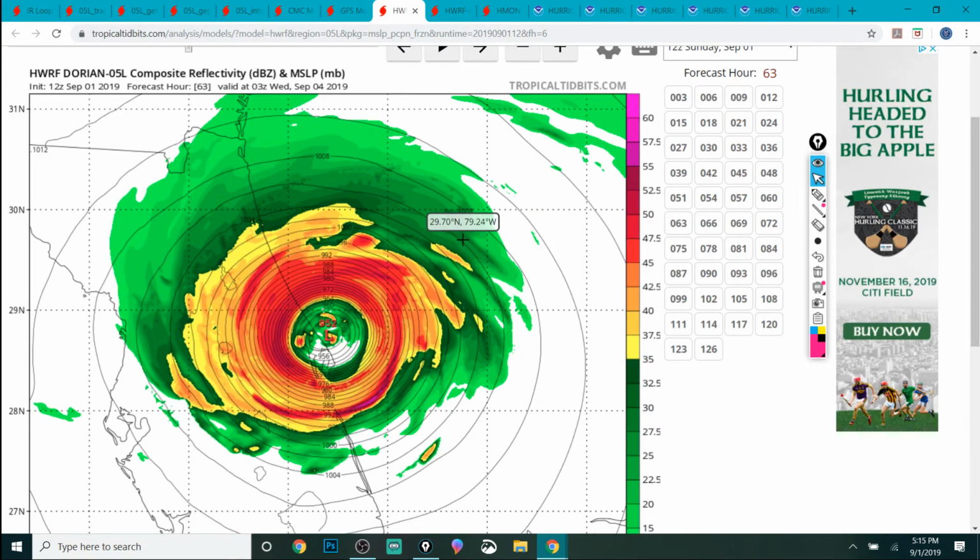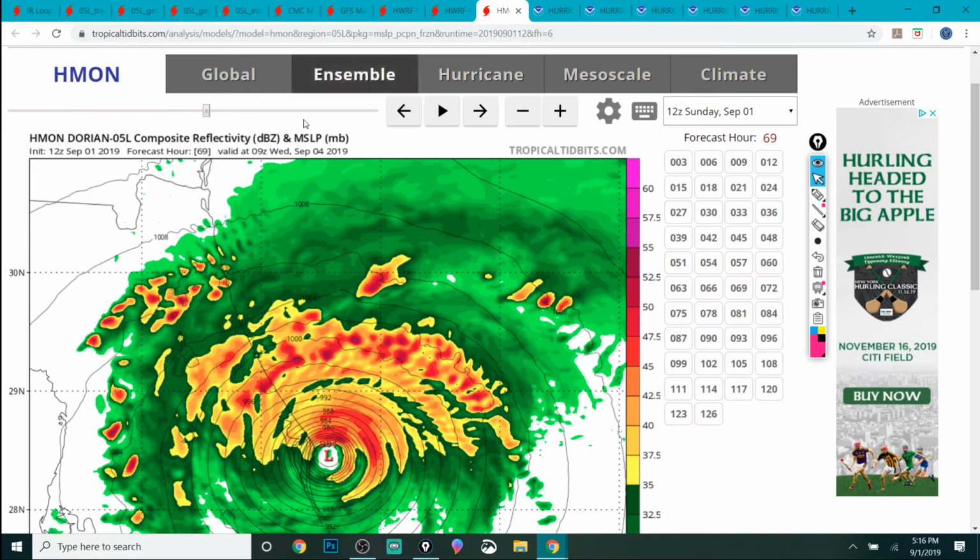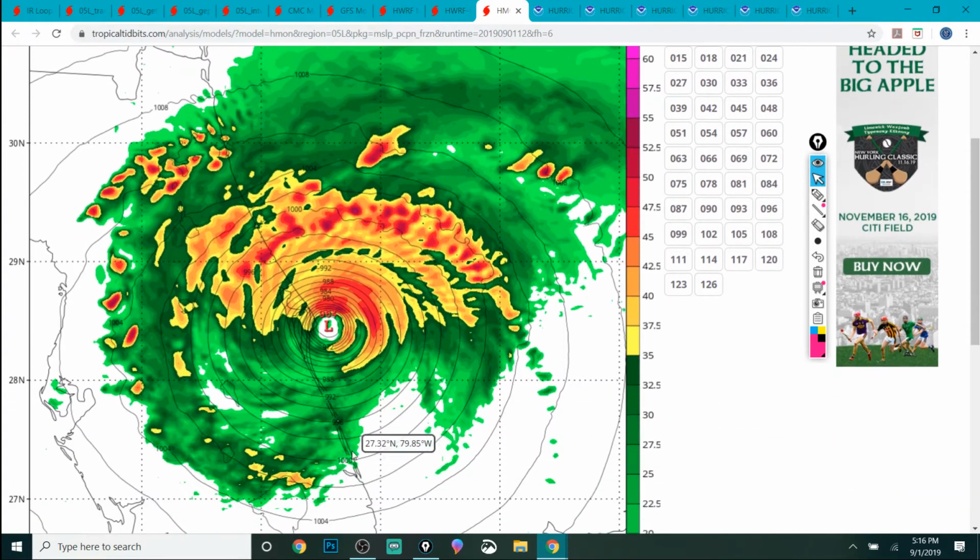The HWRF model has it a bit closer to the north, right around probably Jacksonville and those other northern Florida cities. Here for the HWRF model, we have it again near the Orlando, Daytona Beach area, and then the HMON model has it more southern, a bit closer to West Palm Beach, which is about down here, and I would say more central in the state.